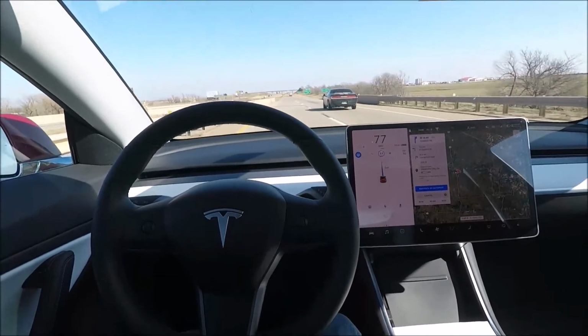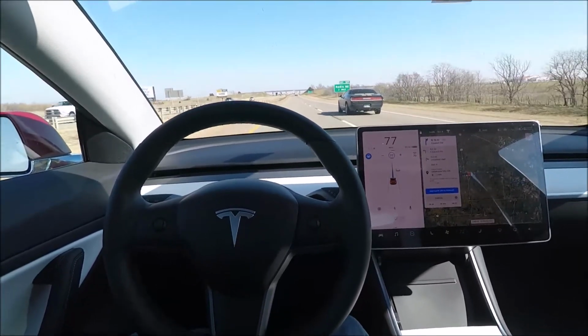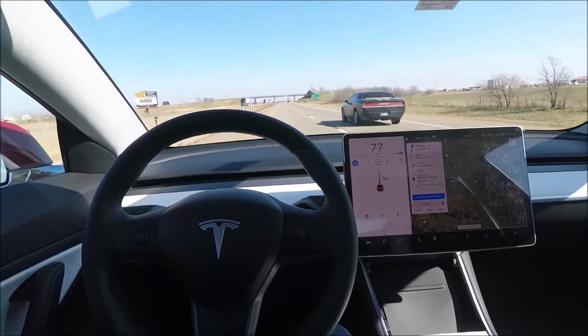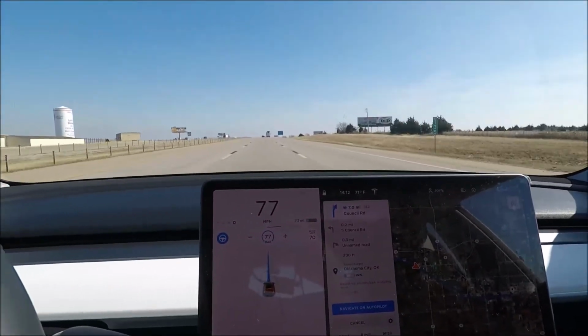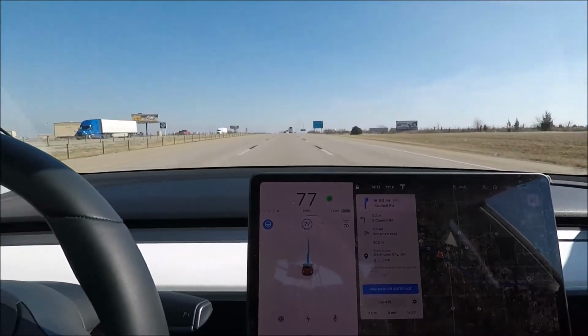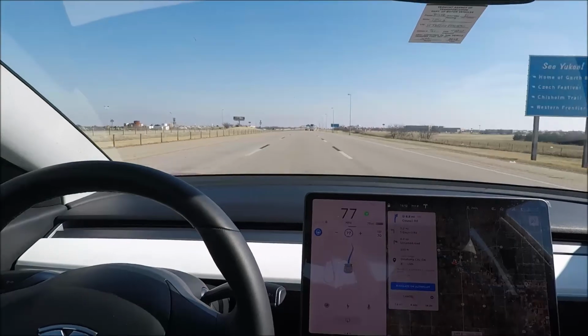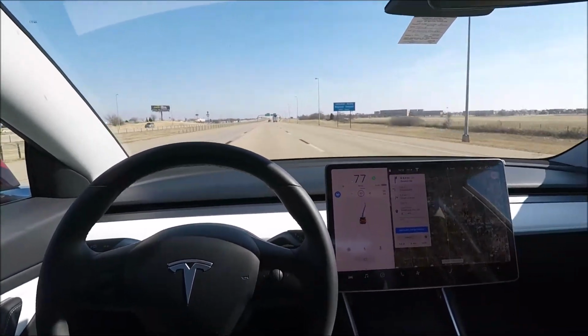And once we pass this vehicle, we'll attempt to merge back over to the right lane and we'll see what happens here. Okay, so I'm going to go ahead and initiate a lane change here and we'll see if it struggles. Yep, there it goes. Let's take a look here. It wants to make it.